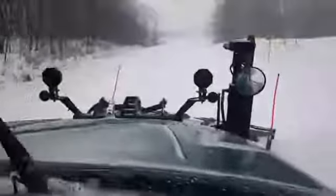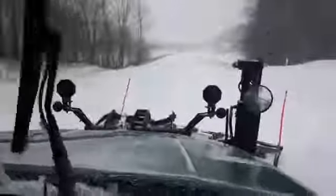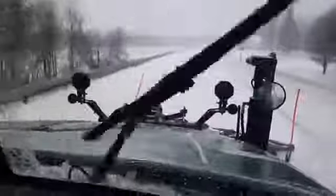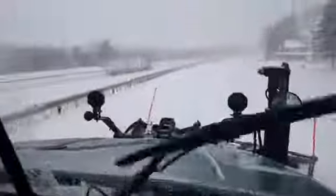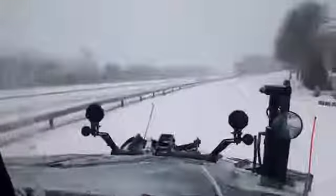Hopefully all of you watching this are safe at home, not out in the mess. But we're out here on Old Route 17, making sure it stays plowed and salted. I'm out here with Joe Wilson. As you can see, we're paralleling the Quickway on our way towards Harris.